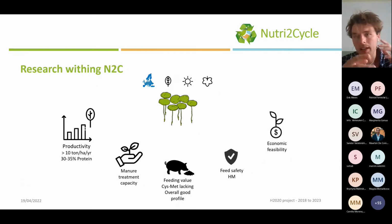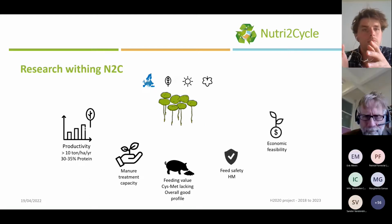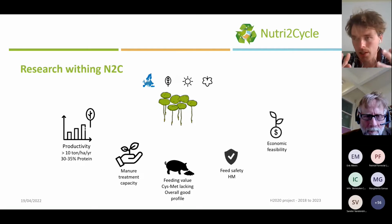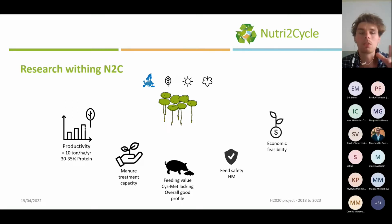We also treat manure, and like I mentioned before, it is around 10 times as much nitrogen and phosphorus that could be added to one lagoon to meet the nitrogen and phosphorus demand. A large aspect is also the bacterial nitrogen removal, which is included in this lagoon. Then if we look towards the feed value, we see that the amino acid profile is very similar to soybean. What is also there in soybean and in almost all protein sources from plants is that cysteine and methionine, which are sulfur-containing amino acids, are more lacking. But overall, we see similarities with soybeans, so it's an overall good amino acid profile.